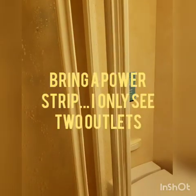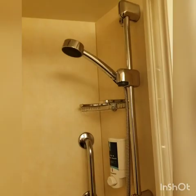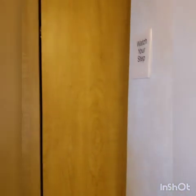I'll show you the bathroom. Bathroom's very small. You have a sink, no storage. I think maybe, is this storage? I don't know. Some people had said that there was storage there, but there is a shelf on the bottom. Your toilet and your shower. And that's it.